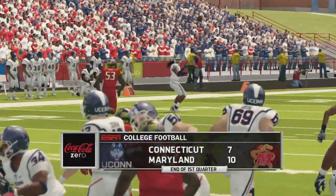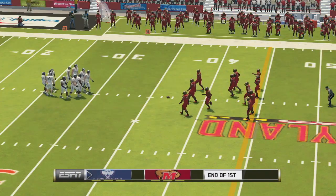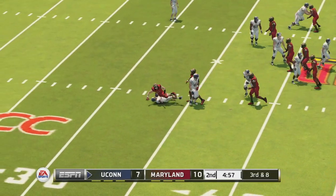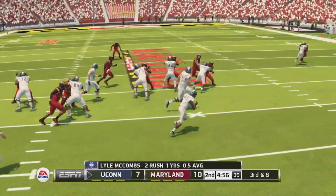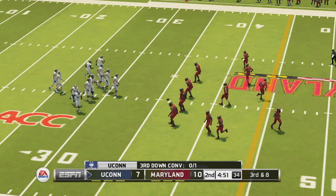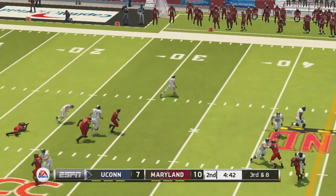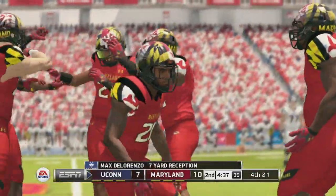We've played one. Maryland leads 10-7. And we welcome you back to the action here, and we have got a tight one going on in quarter number two. McComb on the handoff. He tackles him for a loss. From their own 36-yard line. Third down. Fires it out. Locked down at about the 43-yard line.